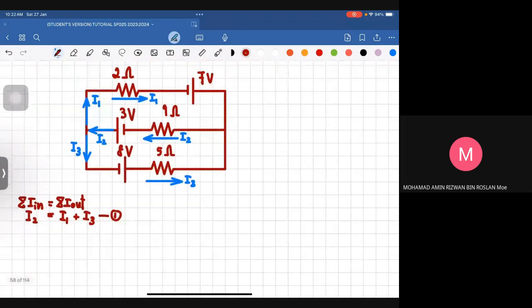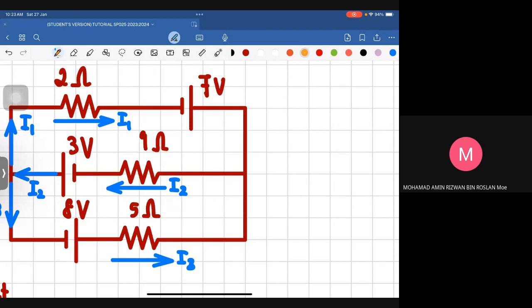Okay. Tapi before we apply second rule, kita kena designate direction of loop dengan check direction of EMF tu. Okay, so direction of EMF mesti dari pendek ke panjang. This one negative to positive, negative to positive. Okay, so that is our EMF punya direction. Then we have to designate loop direction.